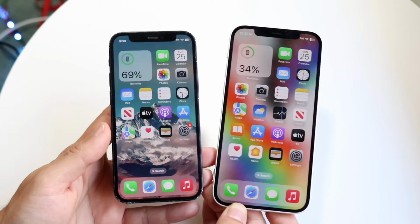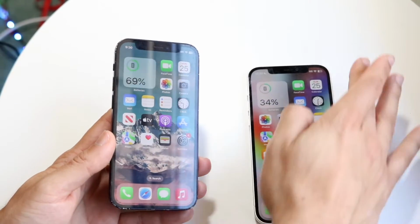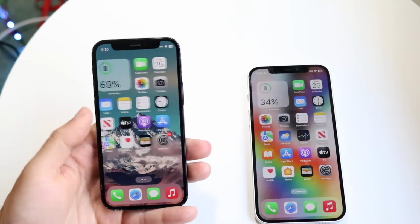Now, starting off with the outside of both these phones, both these phones came out in 2020. On the front of this one, it has a 5.7-inch Super Retina XDR OLED display. Now, it's a very good looking panel. I'm a fan of it for the most part.